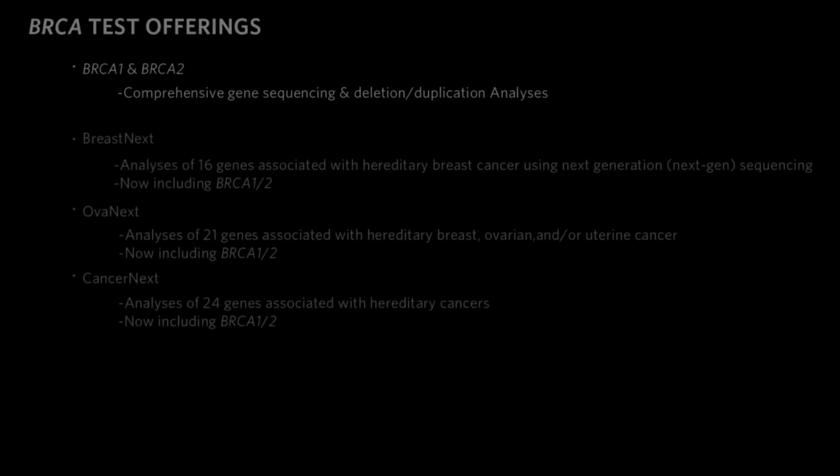So when those restrictions got lifted, we decided to launch BRCA testing in a couple different ways. So we're offering it in the traditional way, which is that we do full gene sequencing for the 2 genes, and we also look for those deletions and duplications that are not picked up through full gene sequencing. The other thing we've done is to add it to our currently existing panels. So our BreastNext panel and our OvaNext panel now include BRCA1 and 2.